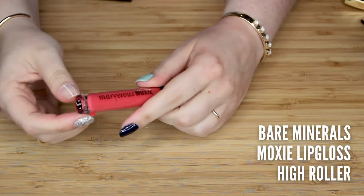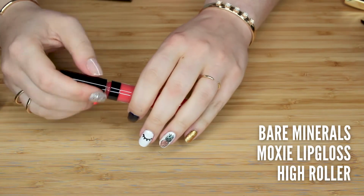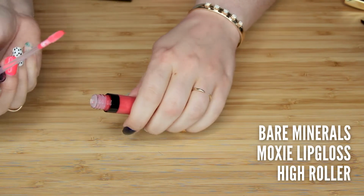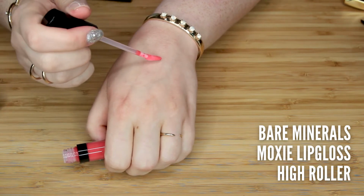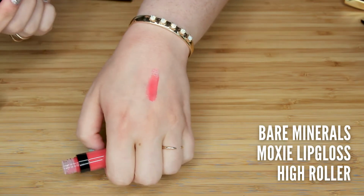Okay, we got another Marvelous Moxie Lip Gloss. I'm thinking the other one was a free sample and this is part of the kit, but it's not clear. This is in the shade I Am Dropping Everything, and this is in the shade High Roller. Look at that freaking pink. It's like flamingo pink. That's pretty. It's not very opaque looking, but it looks like it's gonna be a real pretty gloss. They're nice lip glosses. I feel like they stay nicely. What else do I have here?